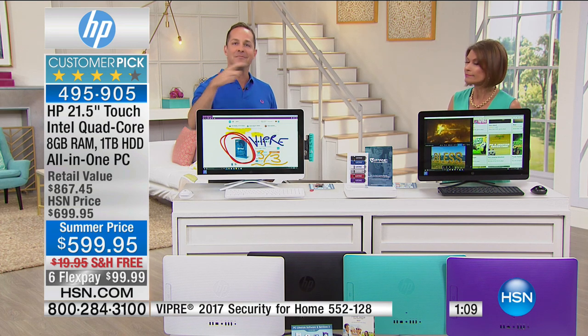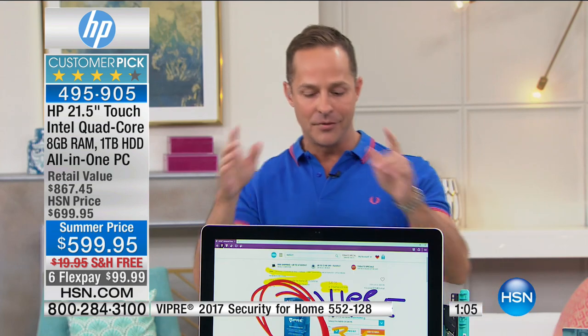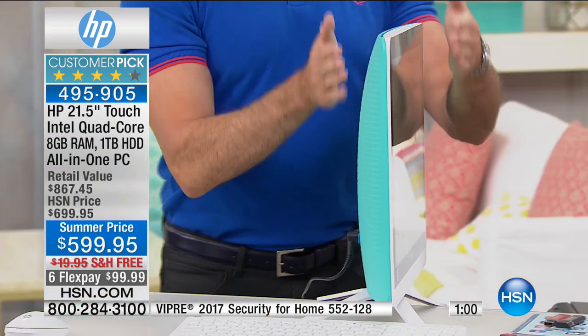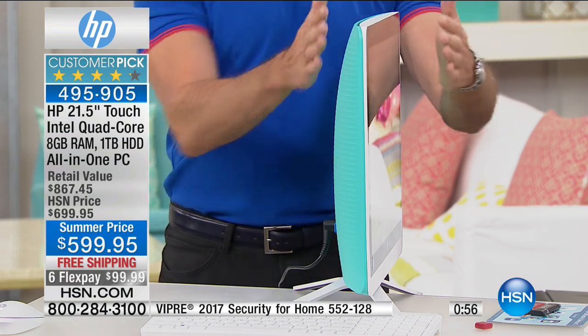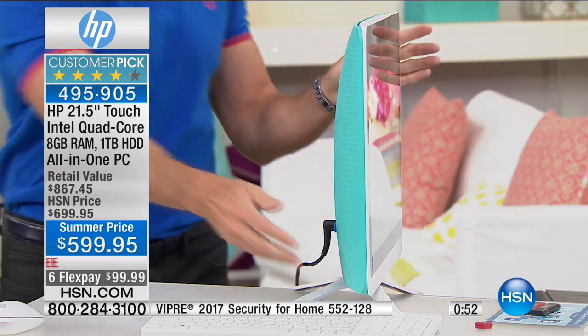Well, I'll tune in and watch you, and in the meantime, I'll give you guys just a little bit of a rundown, an A to Z of where we are with the computer. This is an all-in-one. Everything is in this one package. So there's not a separate tower, there's not a separate power system in any way. It's all here. You plug it in with one cable, so it's the easiest setup on the computer.